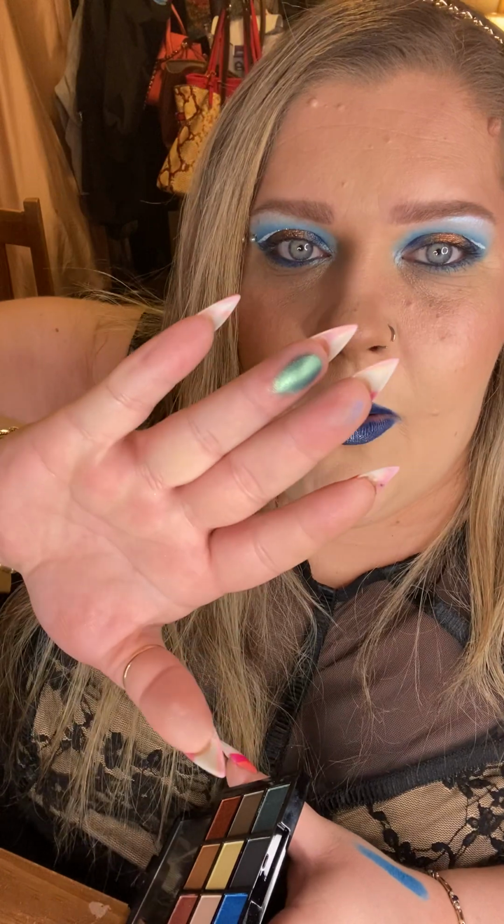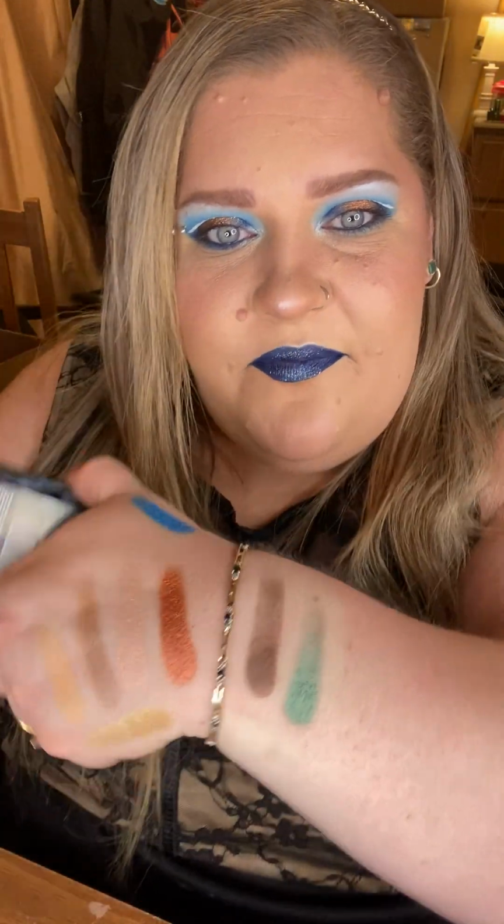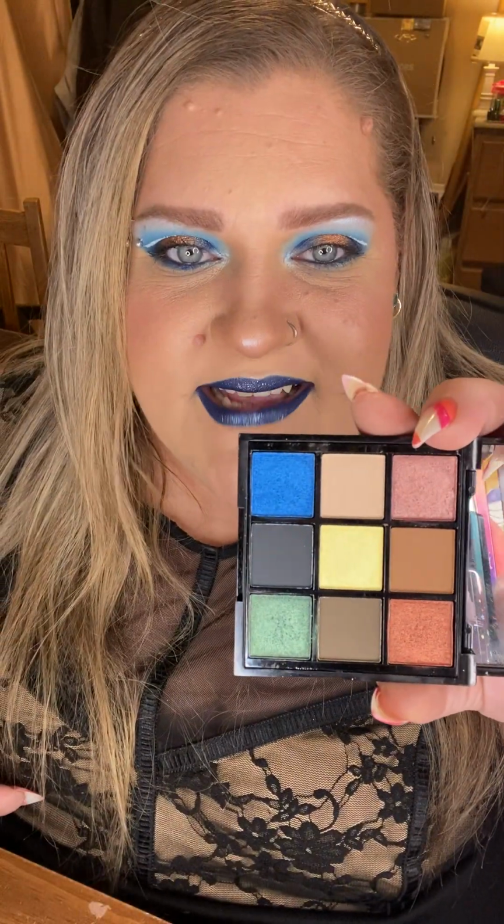I want to swatch this green one though. I haven't touched this green one yet. That is so pretty. It is like a peacock green. Really beautiful. Again, not super foiled or metallic, but they do have a gorgeous sheen to them. I'm super excited. I can't wait to play with this. These are going to be in a video coming very soon.